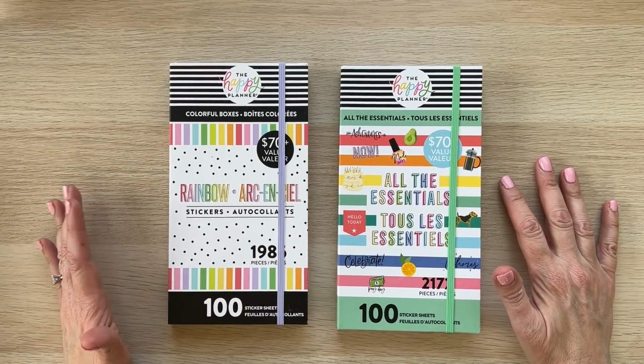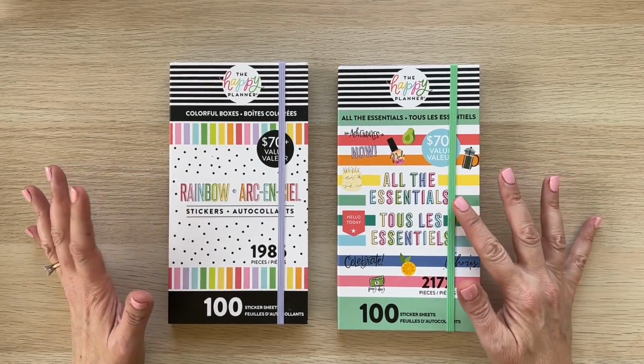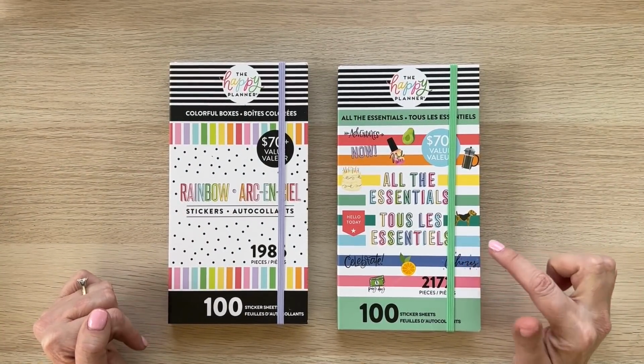Today I'm going to be flipping through these two new mega sticker books that are releasing on Tuesday on the Happy Planner website. So if you'd like to see what's inside these books, keep watching.